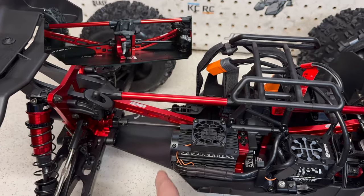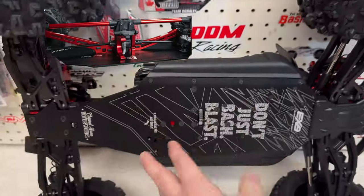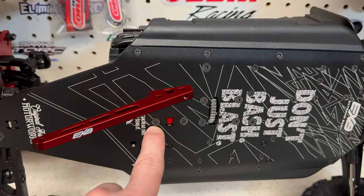Now, a few of the parts that Arrma has improved on is this rear chassis brace. It is still 6061 aluminum, still anodized red and all that kind of fun stuff. But underneath, you can see right here, these two screw holes. The brace itself, guys, has just more surface area on the chassis, so it's going to provide more support.